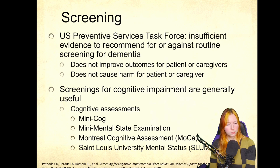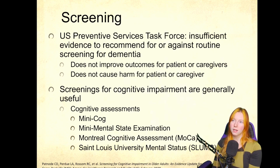Now, when it comes to screening for cognitive impairment, the U.S. Preventive Services Task Force in 2020 came out with some recommendations about screening for dementia. They really just said there's not good evidence to say it's good or bad, because they're looking at improvement in outcomes, they're looking at harm, and it doesn't seem to do either of those things for the patient or for the caregiver. So it's kind of an individual clinical judgment when it comes to screening, specifically using cognitive assessments for dementia.